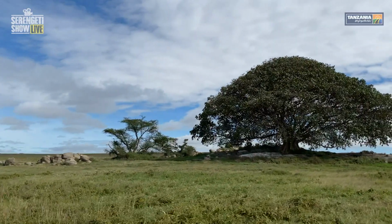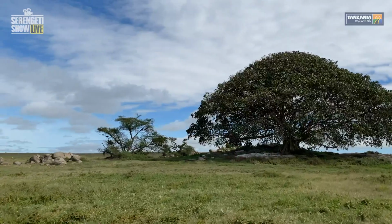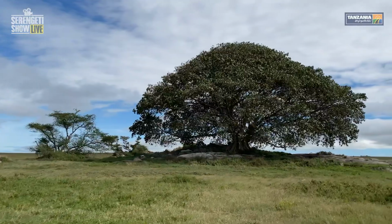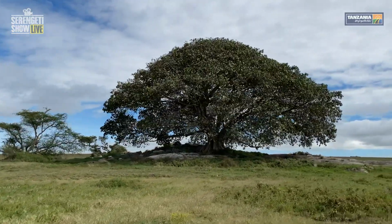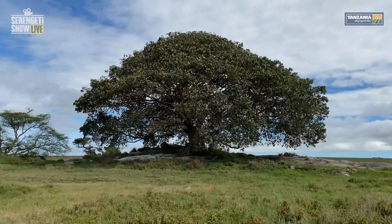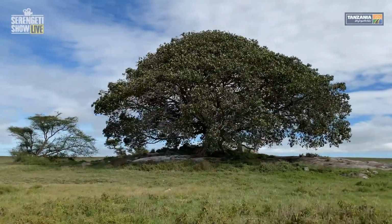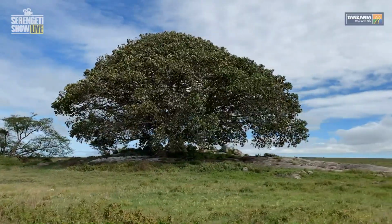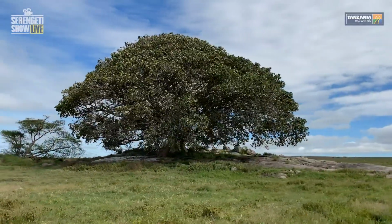feeds so many things, and there's so much that's dependent on the shade and the shelter. You can see all the vulture droppings on the rocks there, so it's definitely used by many things. Beautiful tree.